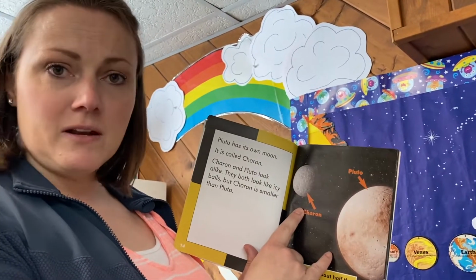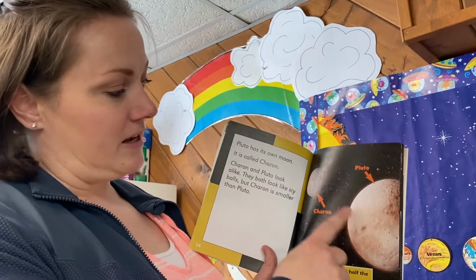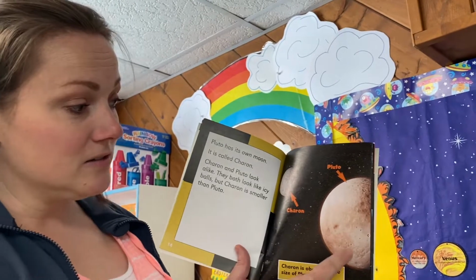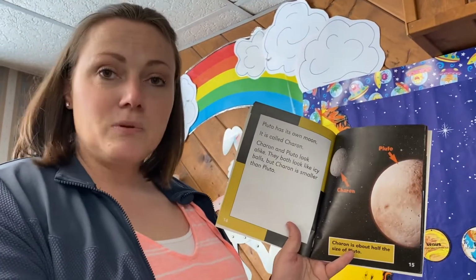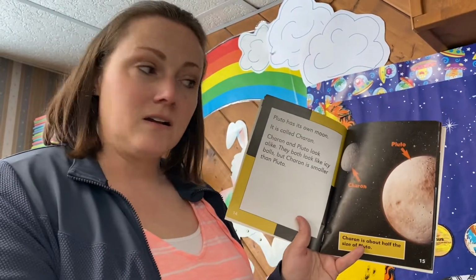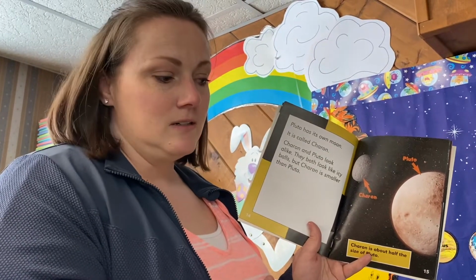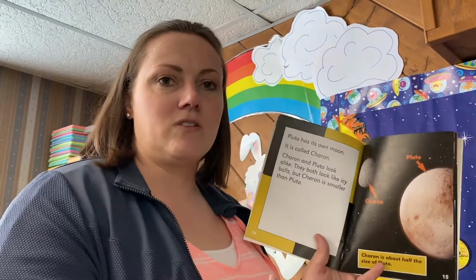That means they're probably made up of different things. Do you notice something that's the same about the planet and the moon? Craters. Do you see the craters? There's craters here, and there's craters here on its moon. Most of the planets that are that far away from our sun have a lot of craters on them. Just like our moon has craters on it, these have craters on them too. What are craters created by? Oh yeah, rocks or asteroids flying through space and smashing into those planets and moons. Okay, that's our dwarf planet Pluto.